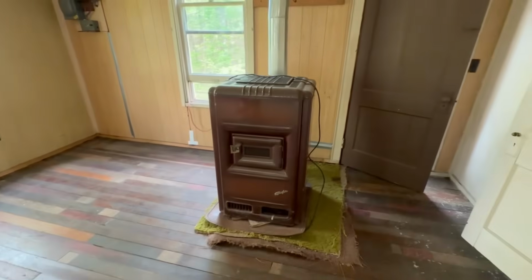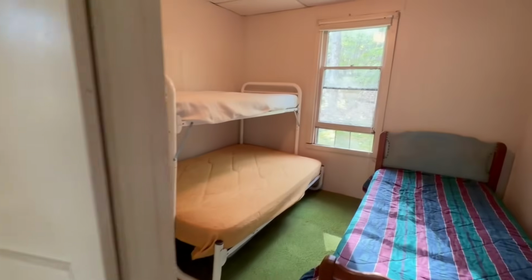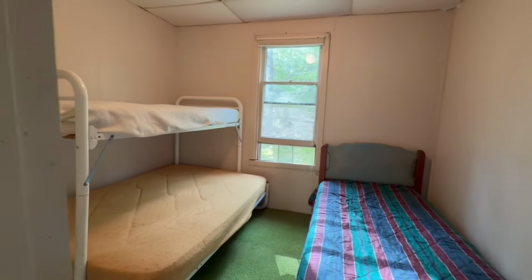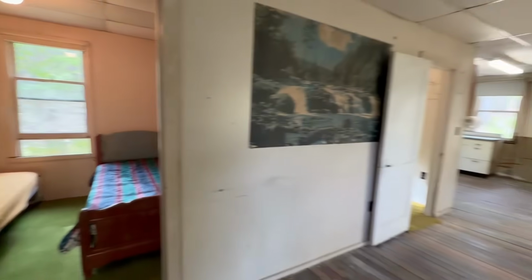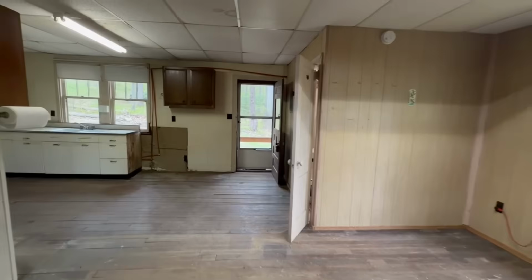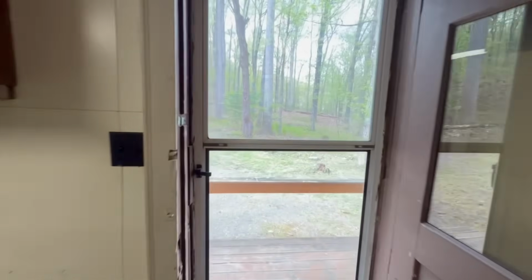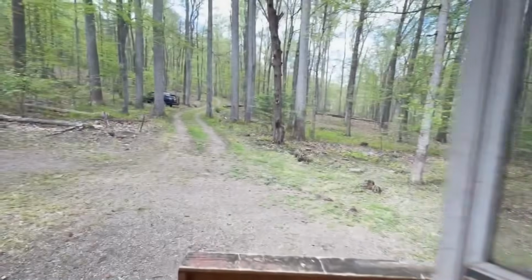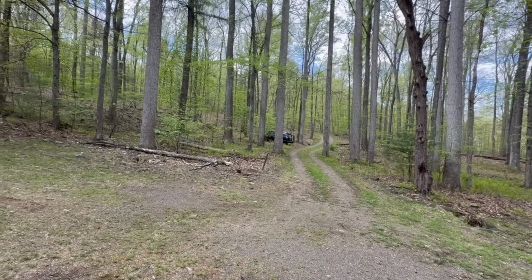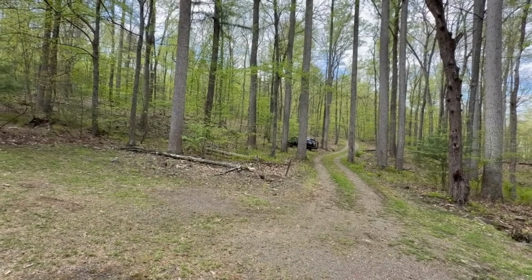But you've got this big guy here. You've got another bedroom here. Again, they're not huge, but decent rooms. You've got some space to get away if you need it. So that's the inside of the house. Just going to go back outside here. I'm going to cut the video and walk up to the top where the spring is. It's just up the hill. So I'm going to walk up there and show you that spring.